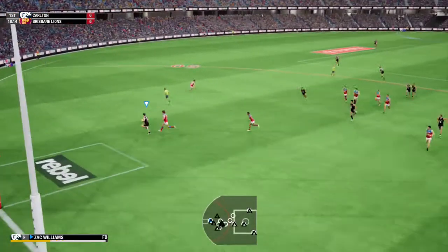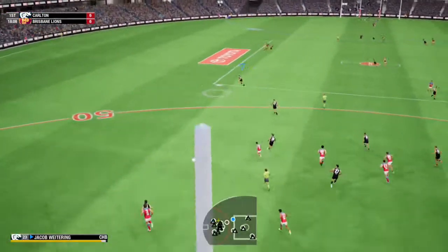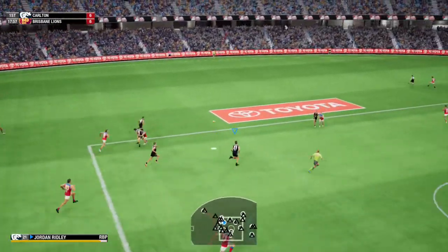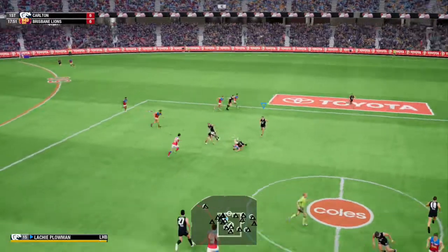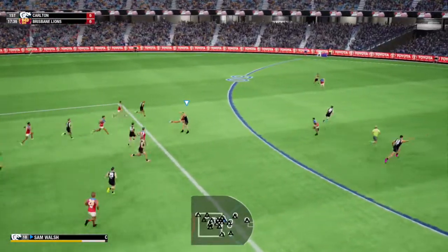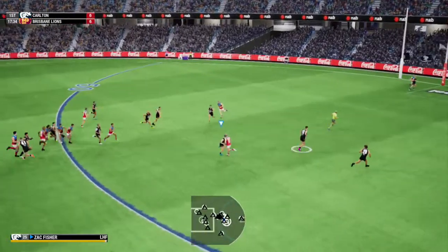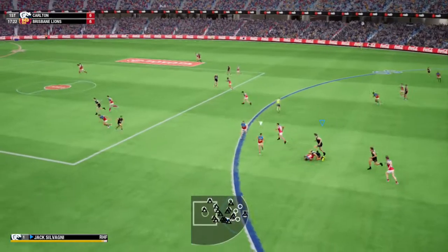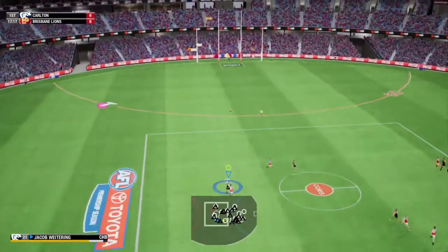Gets the loose ball. Goes with the kick. Wiedering marks. Able to release the kick. Robinson picks up the loose ball. Doherty short by hand. Walsh moves it by hand. And now they're away. Fisher grabbed it clean. The loose ball picked up, manages to get it onto the boot, hacking it out of there.